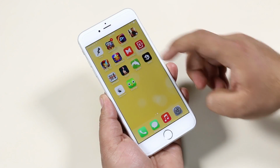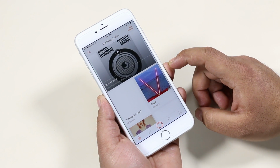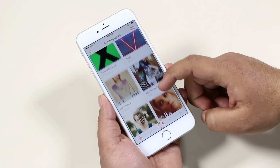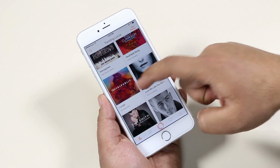The next one here is Musixmatch. This is an all-in-one application for music lovers. As you can see, we have the trending lyrics on startup. You can tap on any song to get the lyrics along with its official video on YouTube.